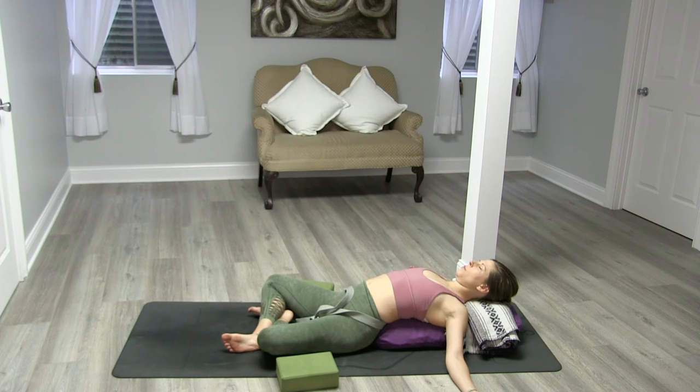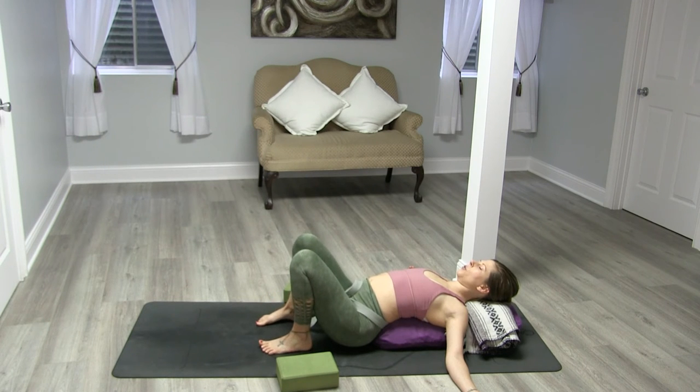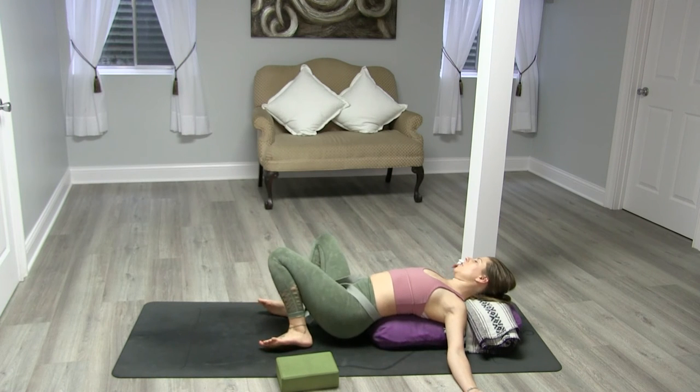Take one final deep breath in, full exhale out. Release your legs from the strap. Step your feet onto the mat, so knees are up toward the ceiling. And we're going to gently roll to the right side to make our way up.